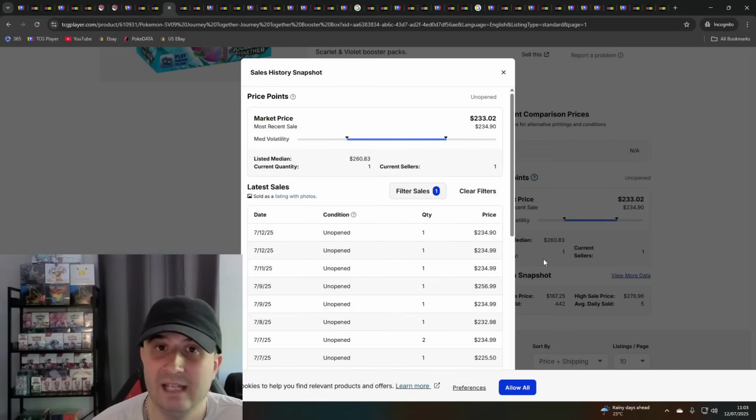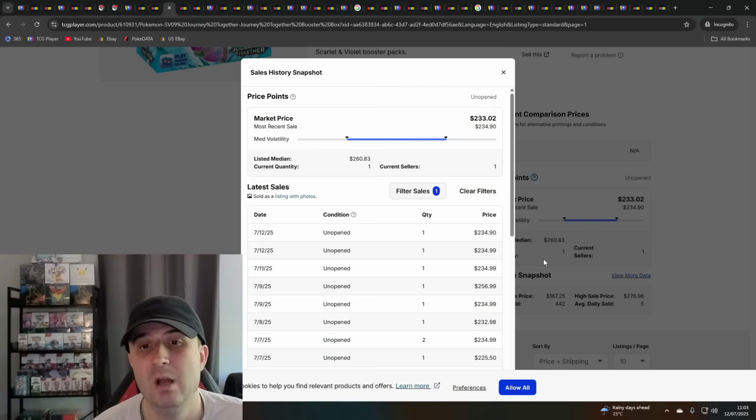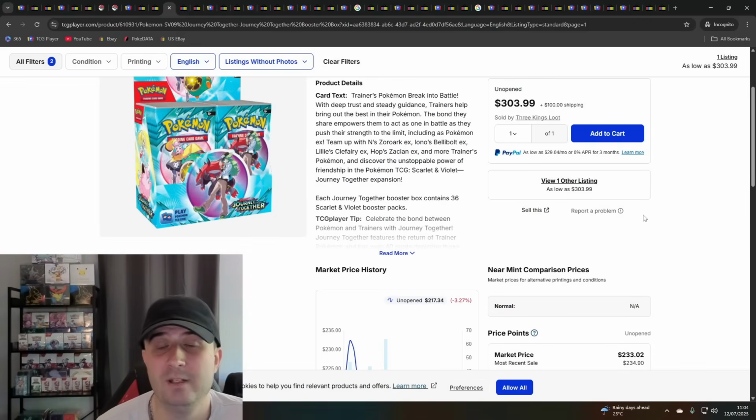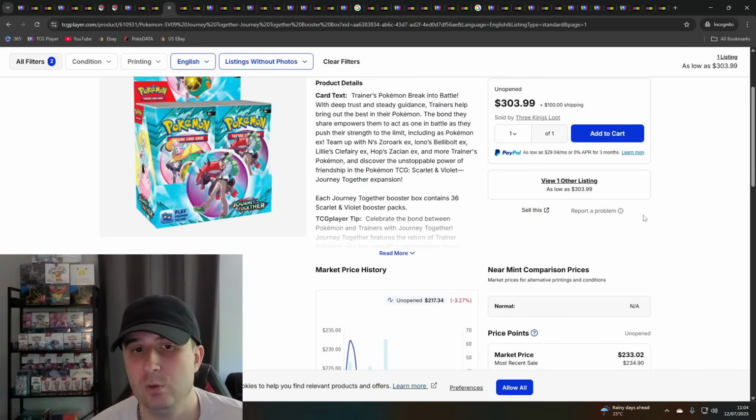Now, if you can get it at a dumped price anywhere near $200, I think it's a great buy for the long term. But I think it's 15 to 20% overpriced now, and it should be around that $200 to $210 range. Last sales here are around $234. I think that's overpriced. If you're willing to hold it for a couple of years, fine. I think that it will do well.